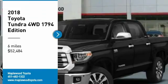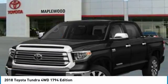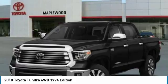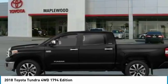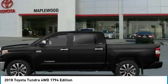You are going to love the 2018 Tundra. Tundra has a number of unique features useful for those using it as a work truck, including extra large door handles, a deck rail system, and an integrated tow hitch. Included as standard are vehicle stability control, traction control, electronic brake force distribution, anti-lock brakes, and tailgate assist.